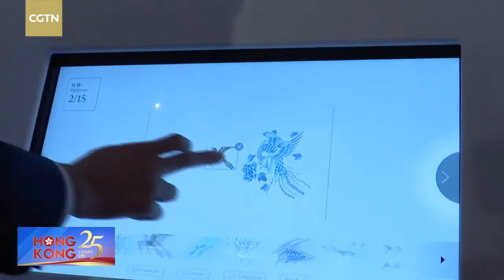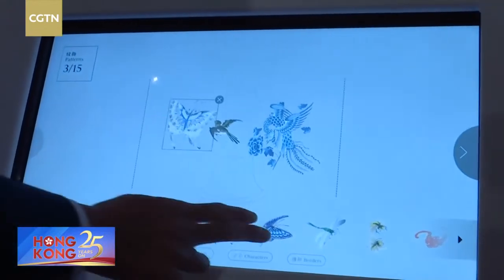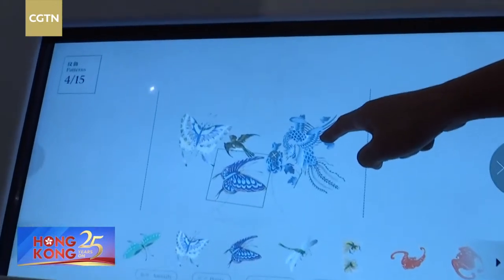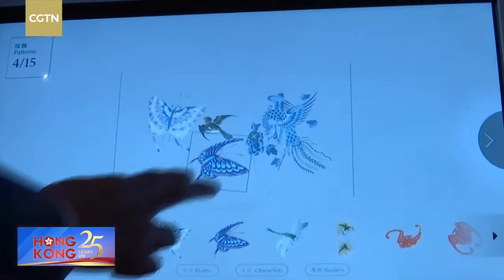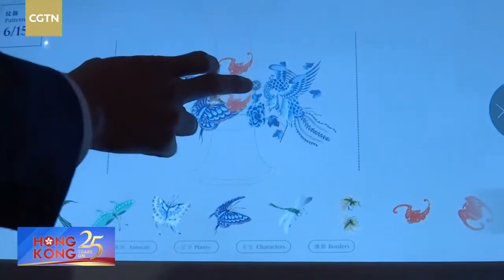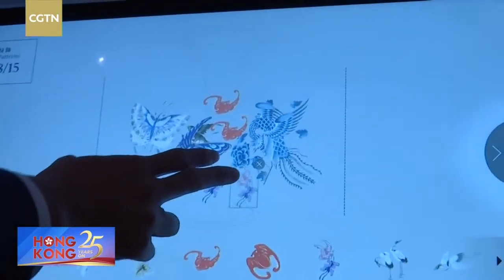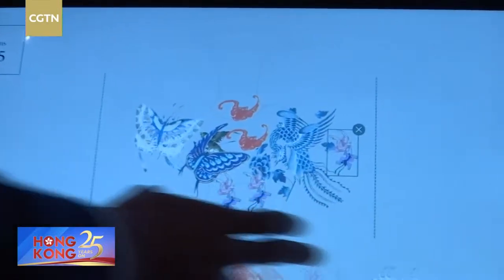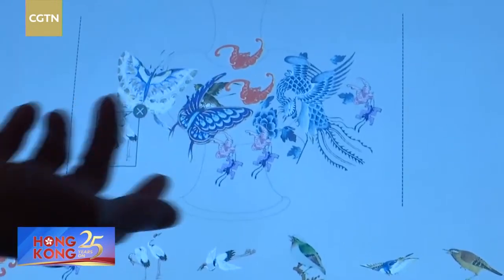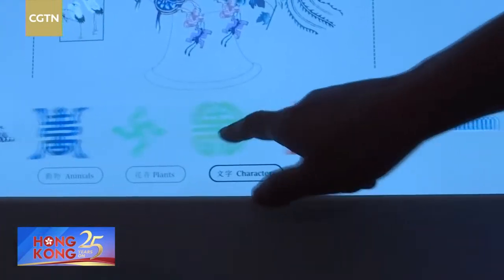This interactive was inspired by line drawings designed by the court to be sent to Jingdezhen. These are real drawings. Yeah, we extracted from history. Basically, to make sure that the requirements of the court were followed, official designs were drawn up and sent to Jingdezhen, the imperial kiln. So people can play around with the motifs that we extracted from them. There's even characters to choose from.